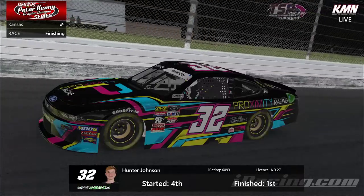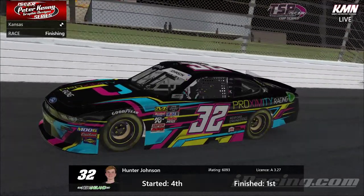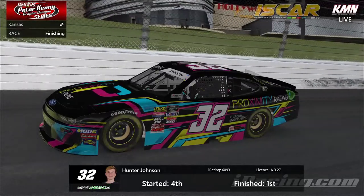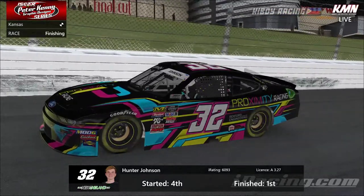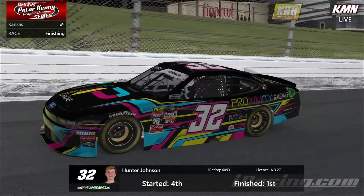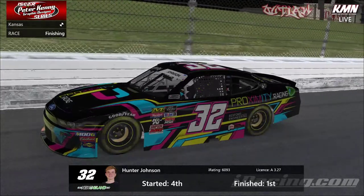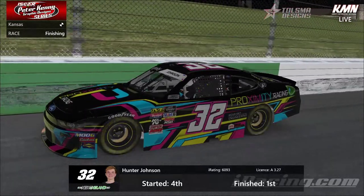10-4, man, a great finish to round yourself out. Three wins in a row in the iSCAR Peter Kenny Graphic Design Series. A lot of momentum taken off of those last couple of races and put into here, and you showed why you're a contender tonight. Not only that, a lot of Proximity cars qualified within those first three rows, and having those teammates in there probably was a bit of reassurance for you, right?